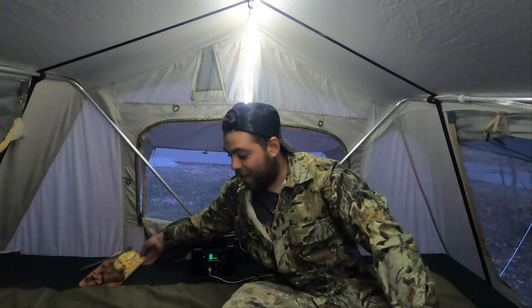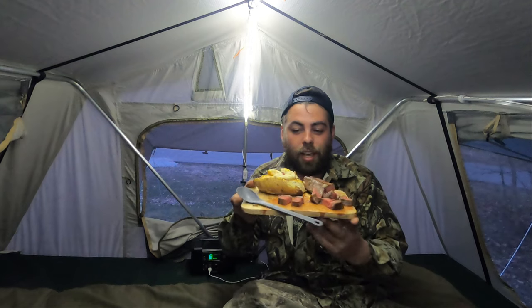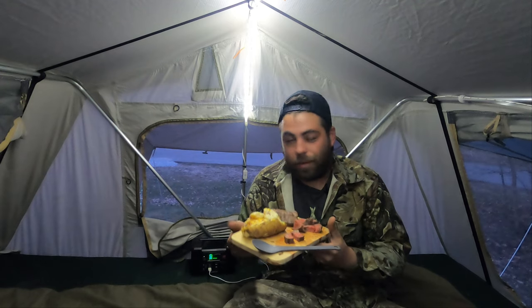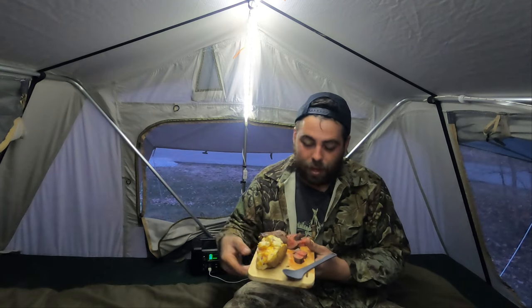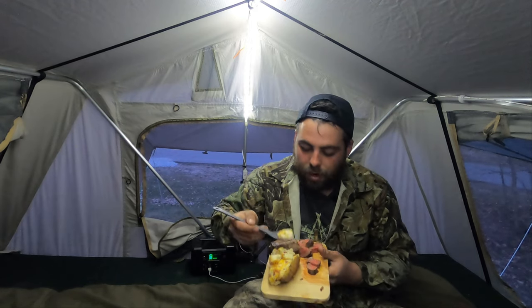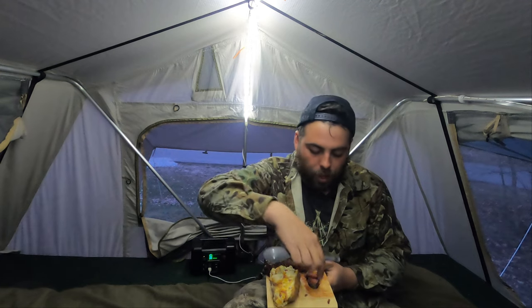Alrighty, we are in the tent, and I've got a delicious steak and loaded potato. Medium rare steak. That's hard to do on a cast iron on open fire, but we did it. So I'm about to dig in. Cheers to y'all. Try this baked potato. That is good.